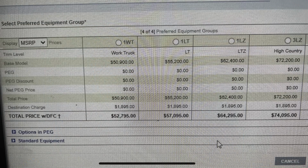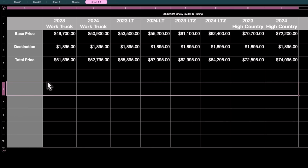Alright, so here is the total price including destination for all the 2024 3500s, starting with the work truck: $52,795, $57,095 for the LT, LTZ is $64,295, and then High Country is $74,095. Now let's check out the pricing for the two. So here's all the pricing for 23 and 24. And the price variance is the exact same as the 2500s. I guess there's nothing notably different between the two.